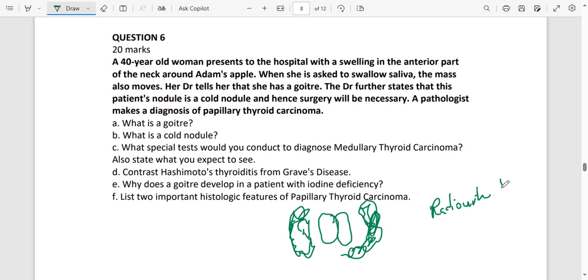And when you pass radioactive iodine in the body, only the thyroid gland is supposed to take up, or the thyroid cells are supposed to take up iodine, specifically radioactive iodine in this case, because we're trying to make a diagnosis. So a cold nodule is one that fails to take up the radioactive iodine when you are performing the test, which is actually called scintigraphy.